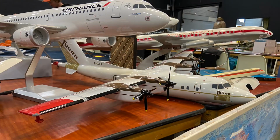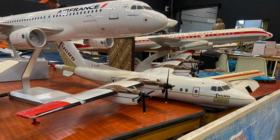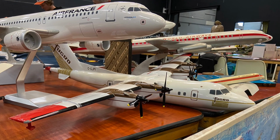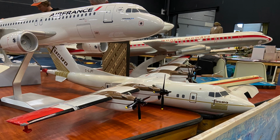So I don't think he sold the model. I think he still has it. He did say it was a one-off custom-made model, and he acquired it from an auction, I guess. And there you go, just absolutely stunning piece. And yeah, unique for sure.